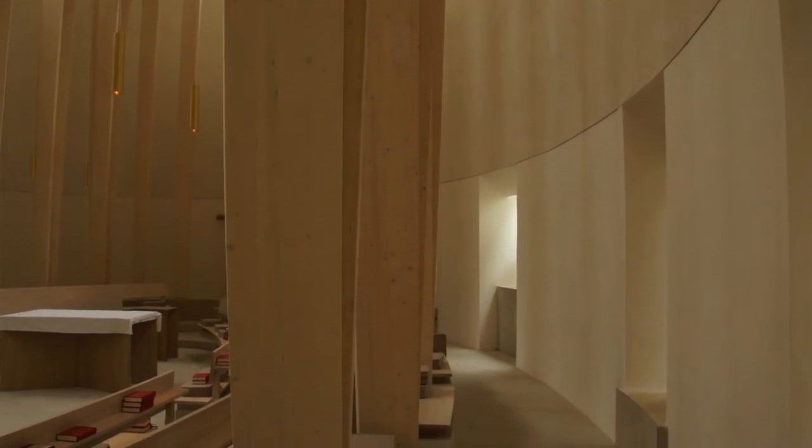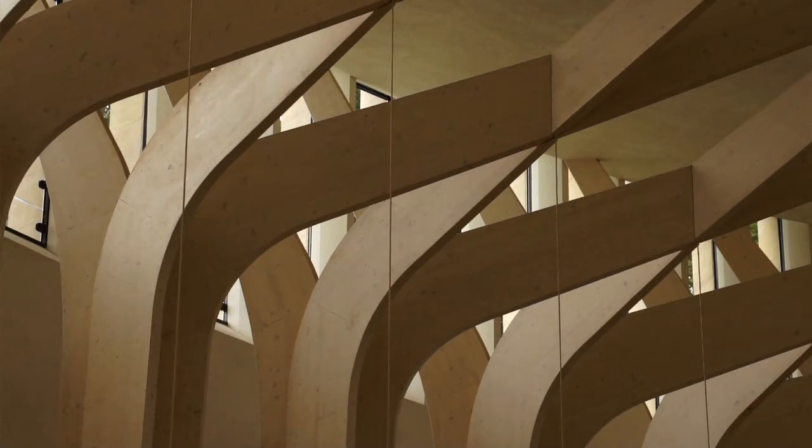And these timberwork guys were incredible. You would think they were building a clock or some machine. They were so precise in setting up.